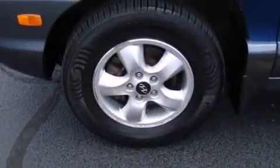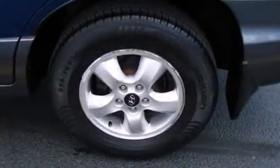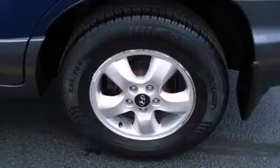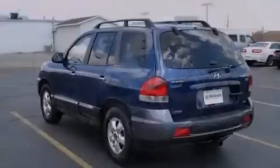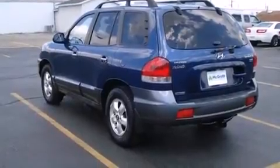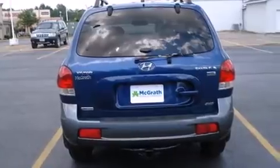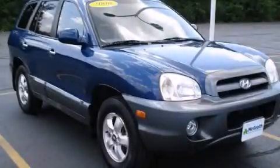and skid plates. The following features are also included: cruise control, full power accessories, a rear window defroster, a passenger side airbag, front fog lights, tinted glass, traction control, an anti-lock braking system, and a tilt steering wheel. Please call today to reserve this vehicle for a test drive.